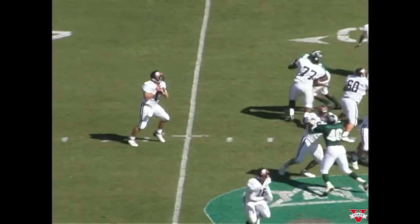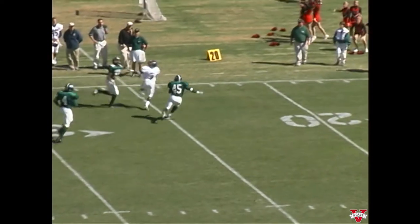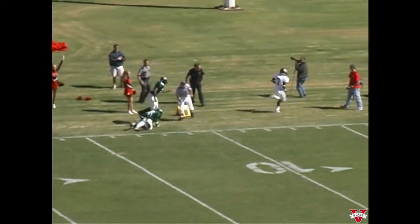Two of them on the split on each side of Bonner. Bonner looking to go deep again. Got Carlos down there. Makes the catch at the 20. They run him out of bounds somehow.